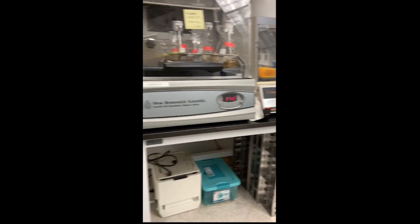Lastly, up here at the front, you'll see shakers containing large beakers full of liquid. The shakers help us keep things moving and are temperature controlled. These beakers likely contain bacteria and growth media. Bacteria is commonly used in our experiments because they are easy to grow and manipulate to make the DNA and proteins that we want to study.